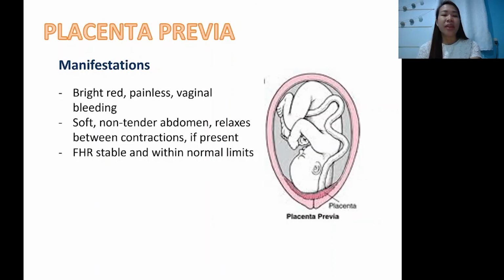Okay, now, manifestations. So, we have bright red. Siyempre, nandyan na kasi yung placenta. Kapag nag-open ang cervix, magbe-bleed yan. Bright red talaga yung makikita mo. May pain ba? Wala. Because wala pa tayong contractions eh. Di pa naman nag-contract pero nagkakaroon na ng vaginal bleeding. Kaya painless siya. So, the abdomen is also soft kasi there is no contraction.